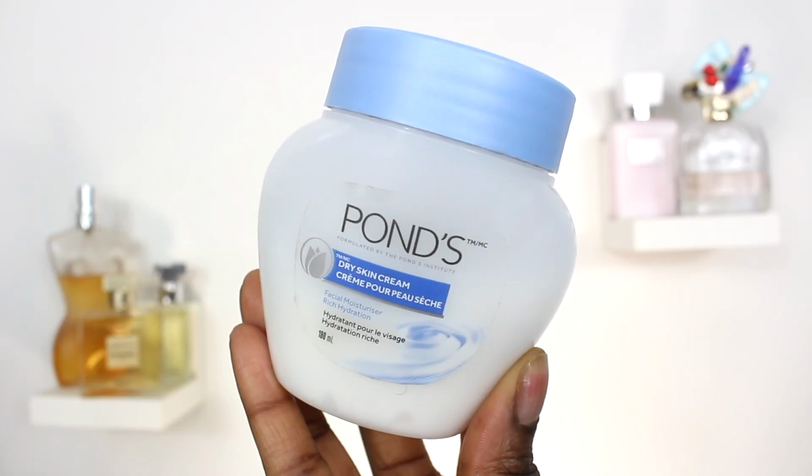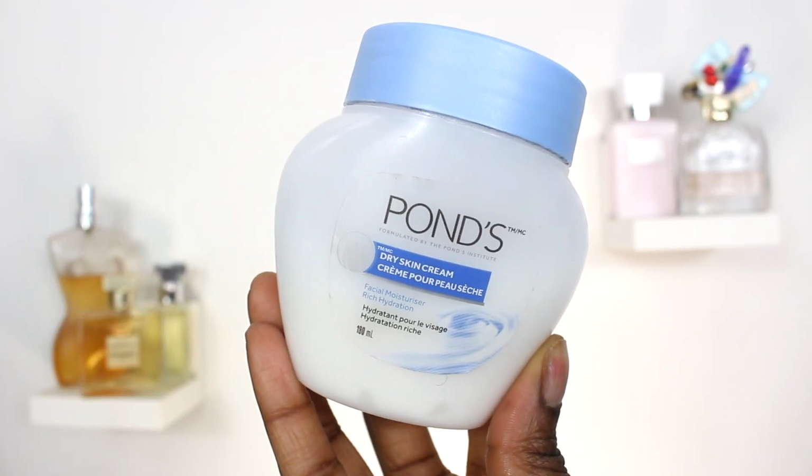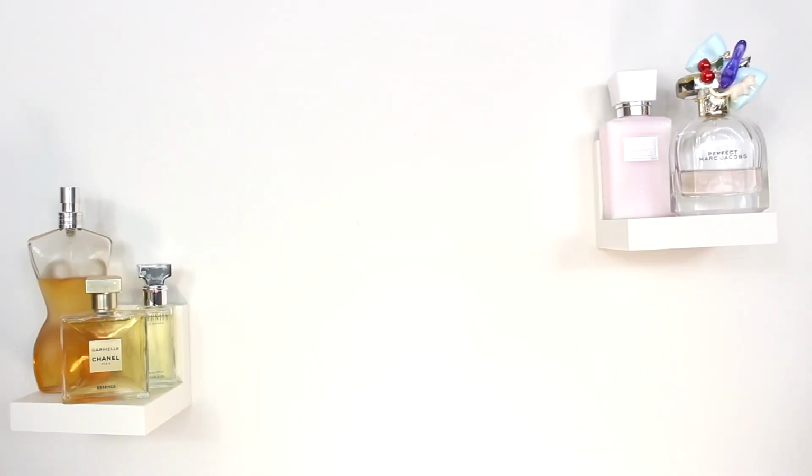So we have different types of skin types. We have oily skin, dry skin, combination skin, acne prone skin. There is different types of skin. So really making sure you know your skin type and what works for you is important. So for me, I like to make sure that my skin is moisturized underneath my makeup. I go in with my Pond's cream, and this just helps to moisturize my face. So first, an important tip is to make sure that your skin is nicely moisturized.